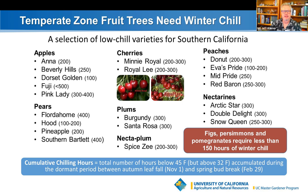And tropical fruit doesn't need any cold at all. They didn't evolve in a climate that gets cold in the winter, and so they don't have a mechanism to monitor it. And there's a whole bunch of varieties. These are all different stone fruit and apple pear varieties that are good for our area because they don't require as much cold. The breeders have been working really hard on this issue, trying to create plants that have really good quality fruit, but that don't require too much cold, so we can grow them here in our warmer climate.